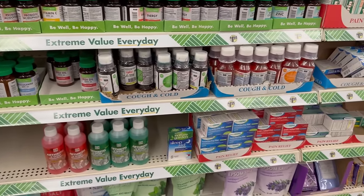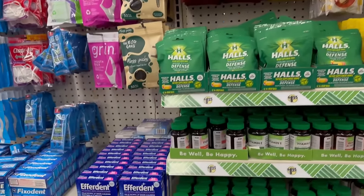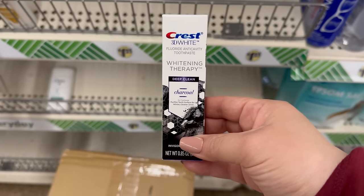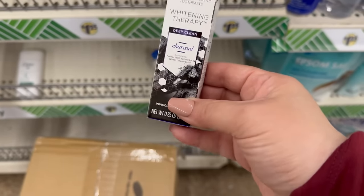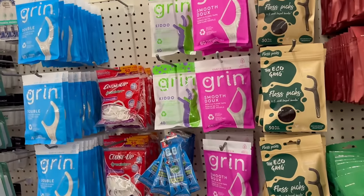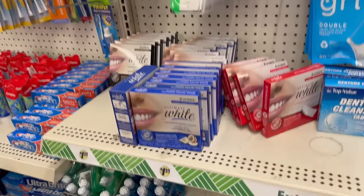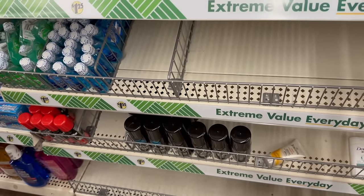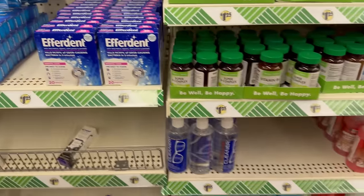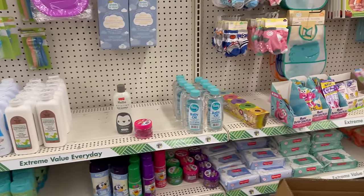All right, so here are all the medicines. Cough drops, floss, and then they've got some dental stuff over here. What the heck is this? Oh, okay. Crest 3D White, and this is whitening therapy in a very tiny bottle, but for $1.25, that's pretty awesome. Here I come. Right here. And then they got nice travel sizes in stock for traveling for spring break and then for summer break coming up.